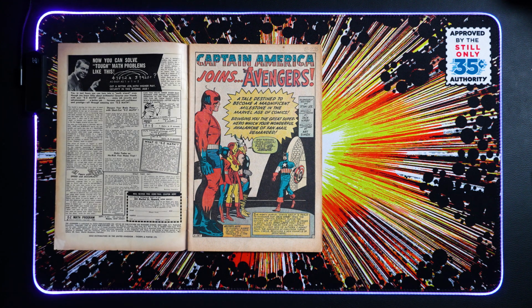The other distinction from the UK price variants is the line, sole distributors in the UK, Thorpe and Porter Limited. You won't find that on the US versions. But outside of that, those are the only differences on the UK price variants, as you can see from the pages here.